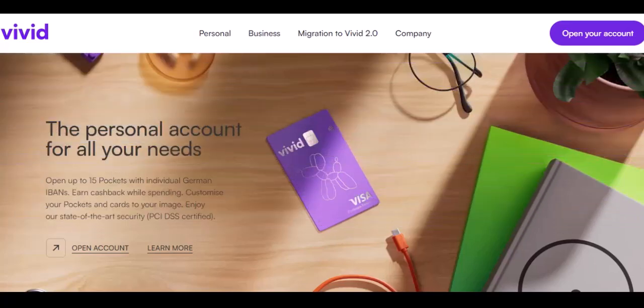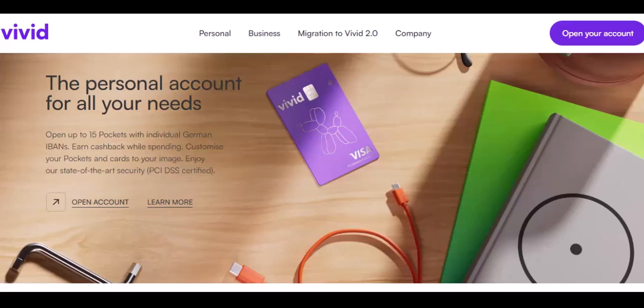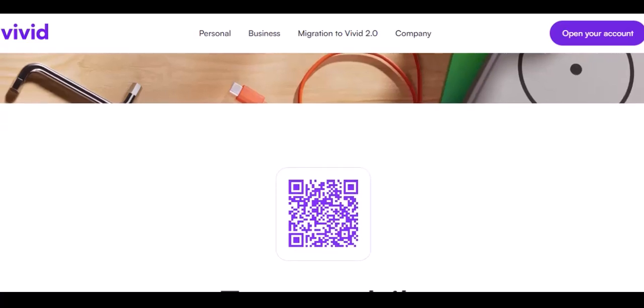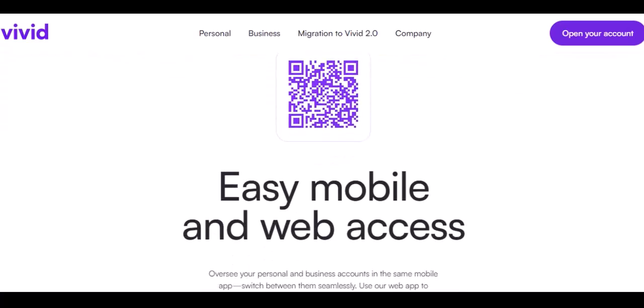The fee factor, how much does it cost to withdraw? Now, let's talk about the not-so-fun part, fees. Here's a breakdown of what you can expect. ATM withdrawals, Vivid charges a €2.50 fee for each ATM withdrawal outside of Germany. Within Germany, the first ATM withdrawal per month is free, with a €2.50 fee for subsequent withdrawals.